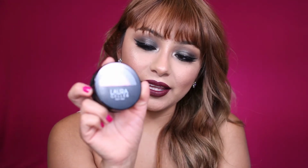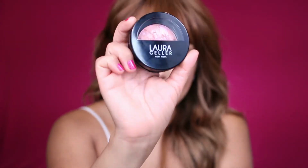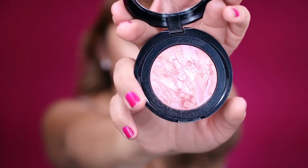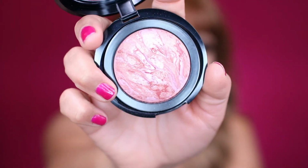The fourth item that I used is this Baked Blush by Laura Geller, and I love Laura Geller blushes, but I'm not a fan of shimmer blushes. I basically like everything matte. I don't know why. I just don't like looking too shiny unless it's on my highlighter or my lids, whatever the case might be. But this, let me show you a close-up. This does have a lot of shimmer. I don't think you can catch that on camera, but it has shimmer to it. I'll definitely be using that, but without highlighter, because right now I'm looking a little bit too shiny, too cray-cray.